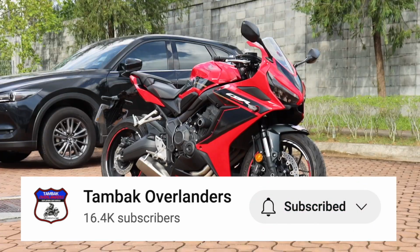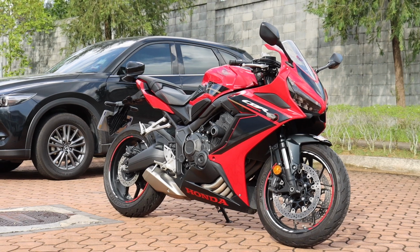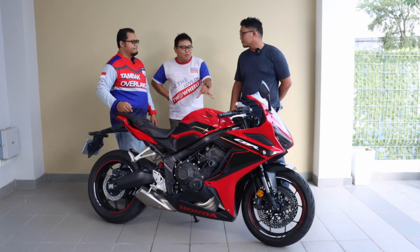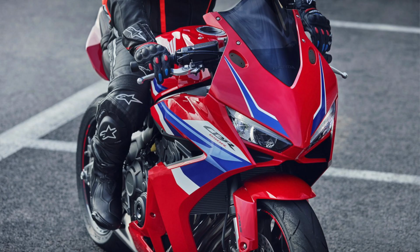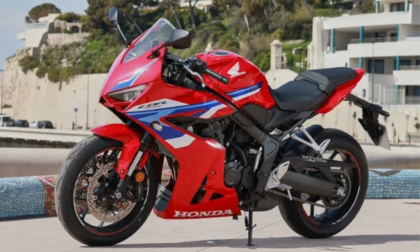And here we have today Amar's bike, a Honda CBR650R. Right? Yes. Wow, it's a 2024 model. 2021. Oh, 2021. Okay. The 2024 is new look. Sharper tail, sharper front, everything sharper.